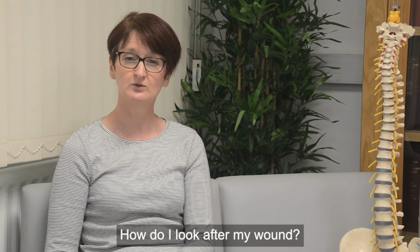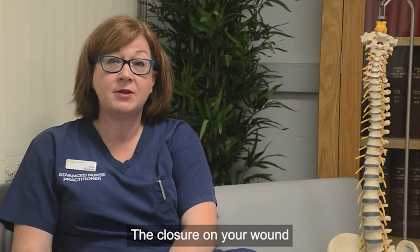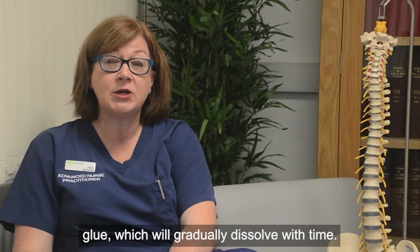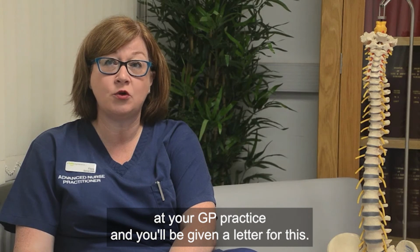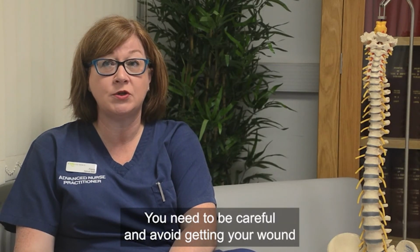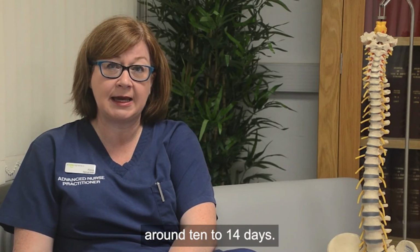How do I look after my wound? Your wound will be checked before you leave the hospital and are discharged home. The closure on your wound will depend on your surgeon. You may have absorbable sutures or skin glue, which will gradually dissolve with time. You may have removable sutures or clips, which will be taken out at your GP practice, and you'll be given a letter for this. You need to be careful and avoid getting your wound too wet in the early healing process, around 10 to 14 days.